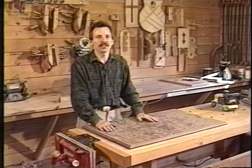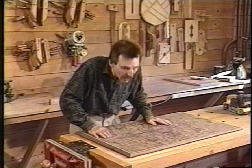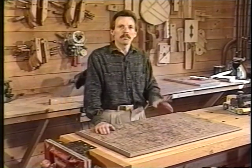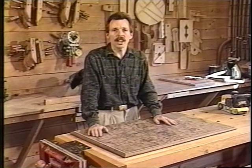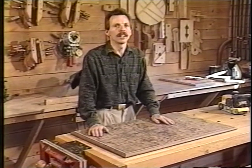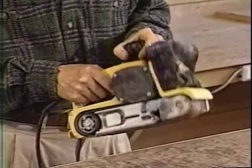Now comes the part that makes every woodworker a little nervous. The fear of sand through. That moment when you look down and see the substrate peering up at you. Whew. But by paying careful attention and using the right tools, this danger can really be eliminated. This tool is asking for trouble. Makes me shudder.